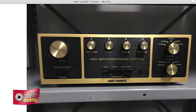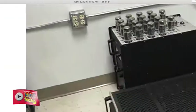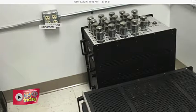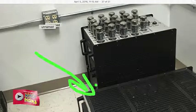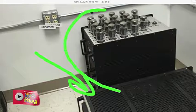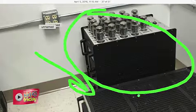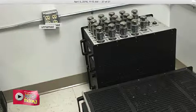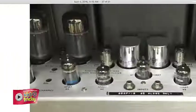This is the model that kind of put them on the map, this particular Audio Research model. This is the one that all of a sudden started to get reviewed by a bunch of people. More tubes. I couldn't get a picture of it, but there are two of these monsters side by side. There's another one you can't even see, and then this is the newer model that is replacing those other two. They were monoblocks. It looks heavy.